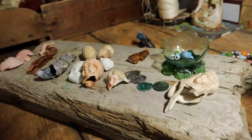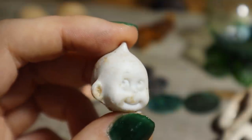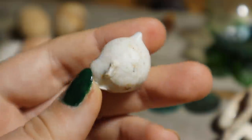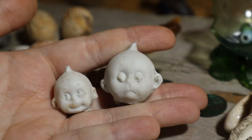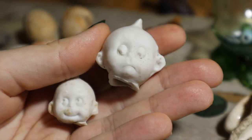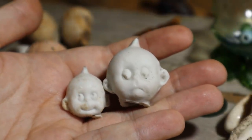So what's your favourite find? This is my favourite find. I've found one of these before, but he's much bigger. I probably should have him here, actually, shouldn't I? This is the other one. They are exactly the same, except that one's bigger. I haven't found anything like that anywhere else. I haven't seen anyone else finding a little bit.